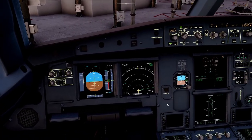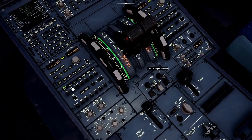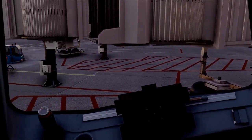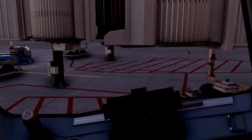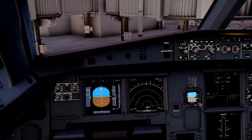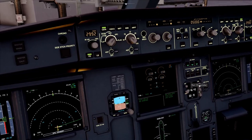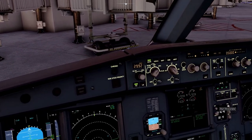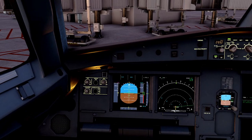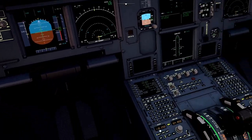Cockpit to ground. Go ahead, flight deck. We are ready for pushback and engine start. Roger. Release the parking brakes, please. Parking brakes released. Pushing back. Waiting for the clearance to start. You are clear behind, and you can start your engines at your discretion.